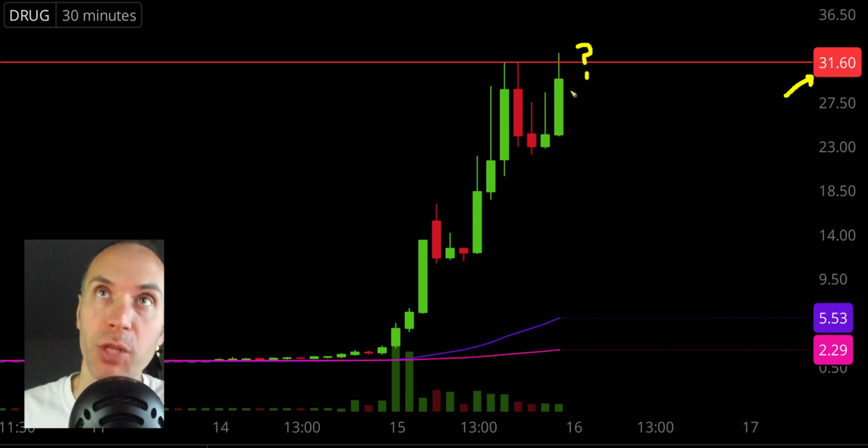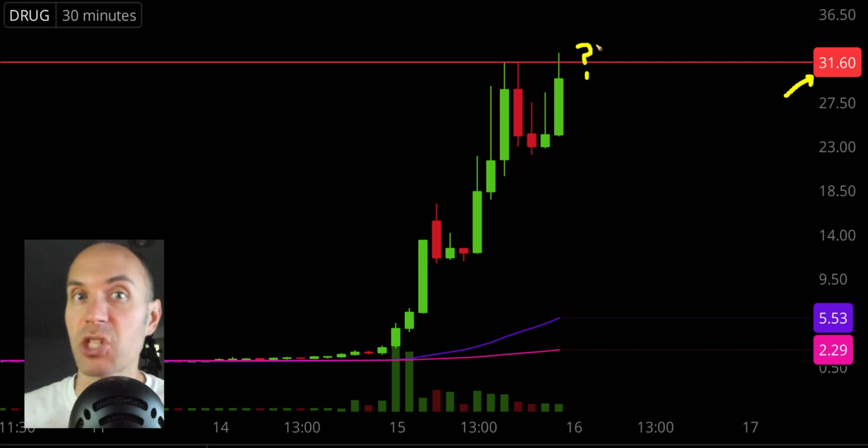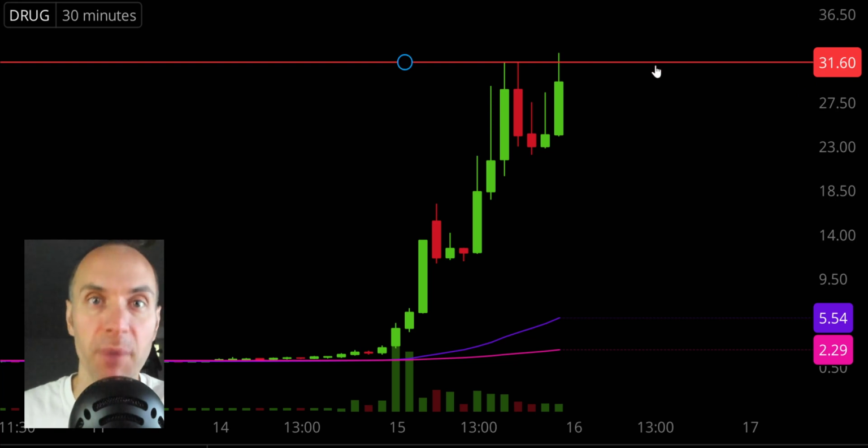But like I said, if you're watching this video and the price closes above that area, well, then it shifts a little bit to, okay, well, the breakout has occurred. Is this the start of an even bigger move to the upside in terms of momentum and breakout? So just kind of keep an eye on that 31.60 mark and make sure you double check to see where the price ultimately closed. Because as of right now, market's still open for another 13 minutes.